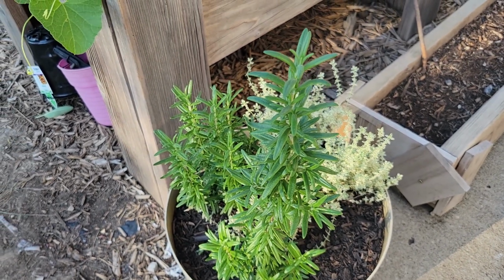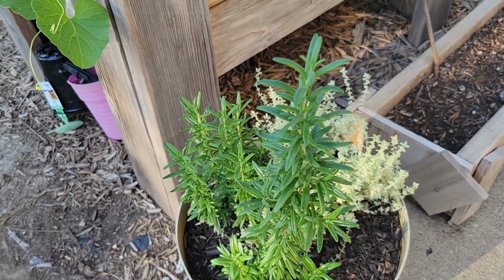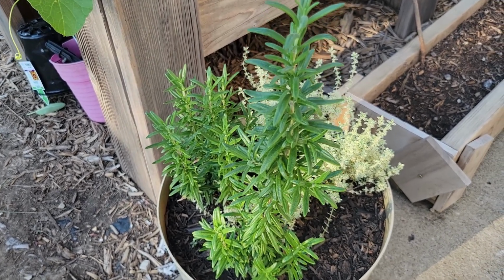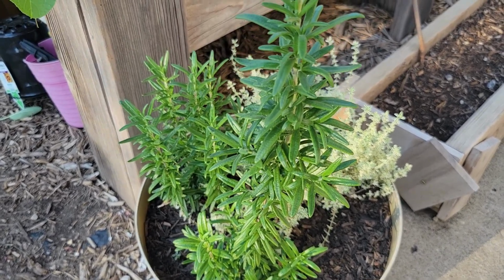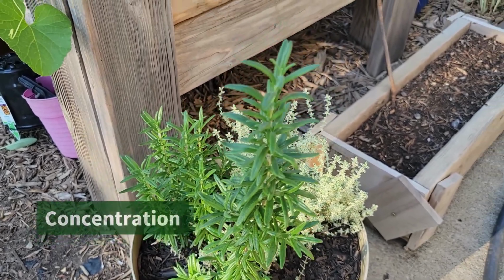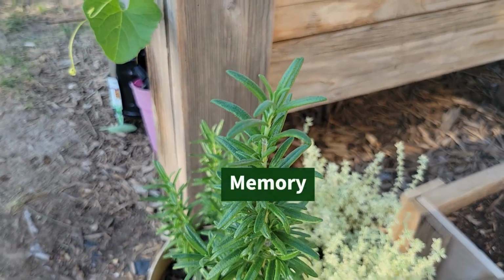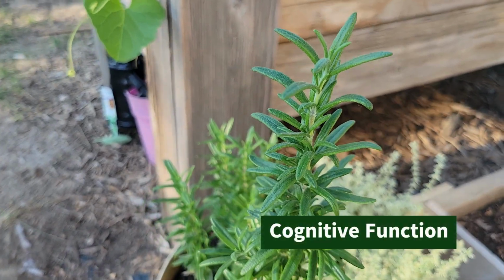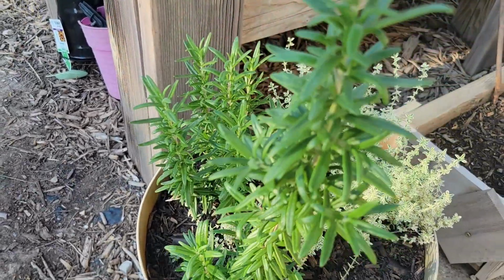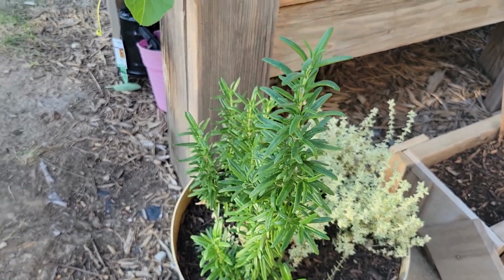This also is used in a lot of cooking. It's been around, once again, just like the sage, in traditional medicine for thousands of years. It's good for concentration, memory, cognitive function. It's loaded with antioxidants. It's great for your immune system, and you just can't beat it. Rosemary is a perennial in moderate climates.